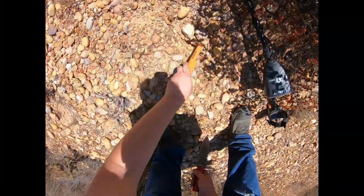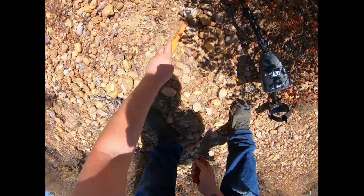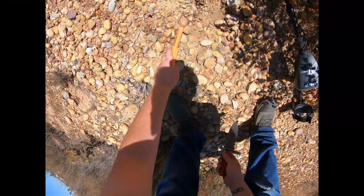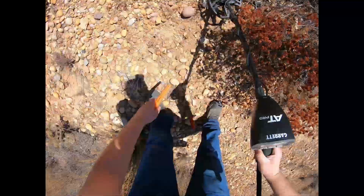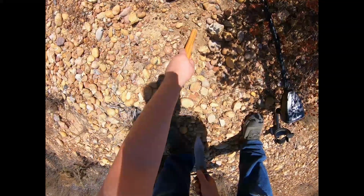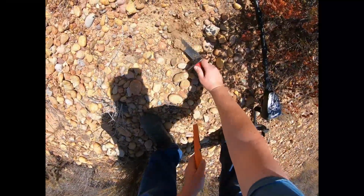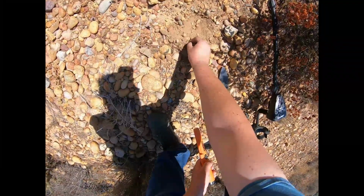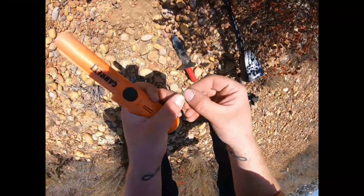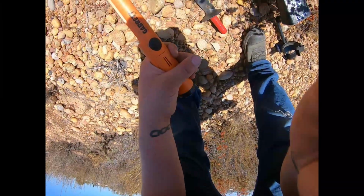I like it. Got an 80 sound right about now. Where is it? Said it was super shallow. What the heck? Right there it says. Oh. Okay, now you find it. Haha! A little green coin. What is it? A dime from 1976. Good times.